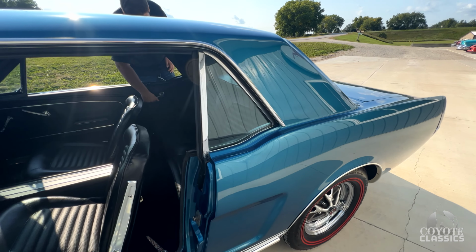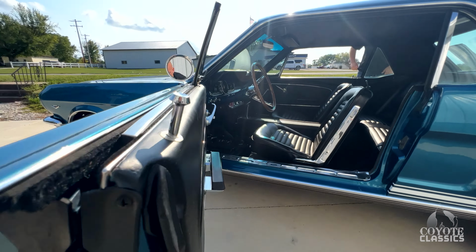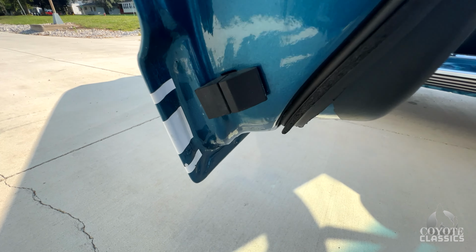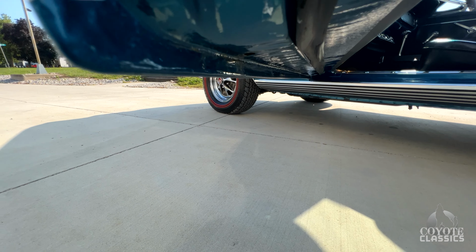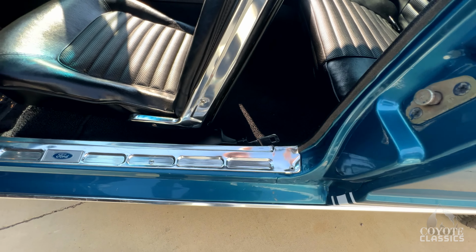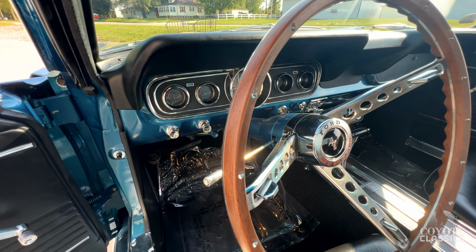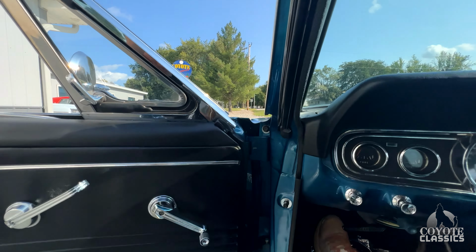The window goes up nice, don't it? Seats are absolutely beautiful. Done very professionally. The cord is all in great shape. The chrome's still very nice here. Jamb paint is excellent. The dash paint is very nice as well. There's really just not many negative things to talk about on this one.